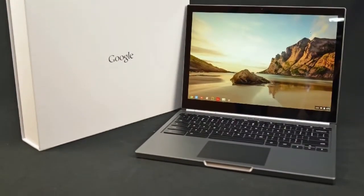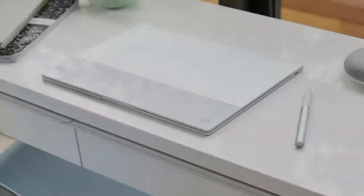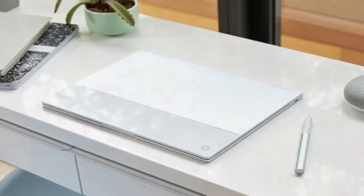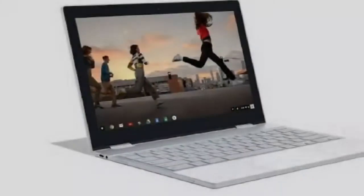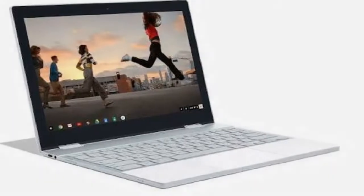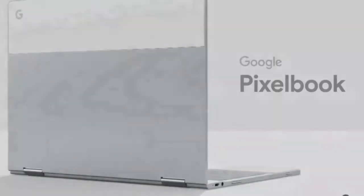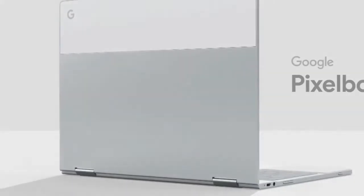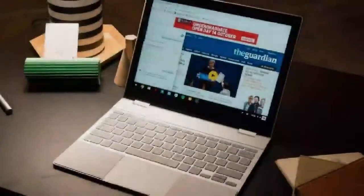Laptops haven't evolved, Matt Vokoun of Google said, as he unveiled the Google Pixelbook at a media event in San Francisco on Wednesday. The Chrome OS-powered Google Pixelbook is fast and secure, the executive said. It's also very compact with a 10 mm thin body and just 1 kg weight. The Google Pixelbook is also the first laptop, he said, to feature Google Assistant, the company's AI-powered virtual assistant. It also comes with a smart pen.